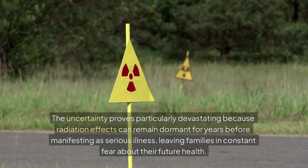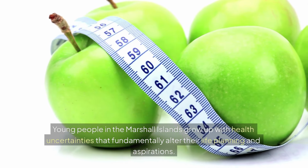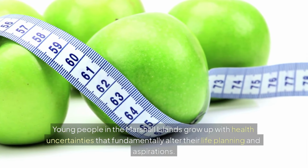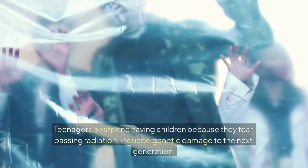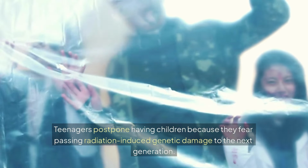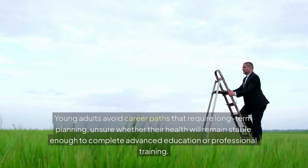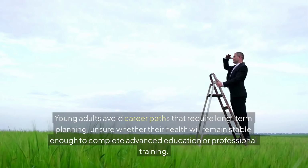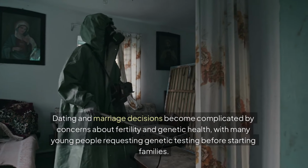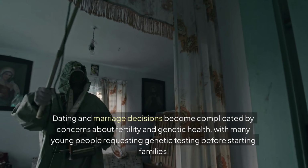Young people in the Marshall Islands grow up with health uncertainties that fundamentally alter their life planning and aspirations. Teenagers postpone having children because they fear passing radiation-induced genetic damage to the next generation. Young adults avoid career paths that require long-term planning, unsure whether their health will remain stable enough to complete advanced education or professional training. Dating and marriage decisions become complicated by concerns about fertility and genetic health, with many young people requesting genetic testing before starting families.